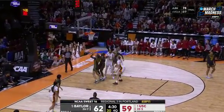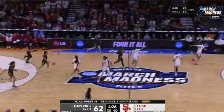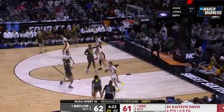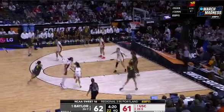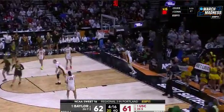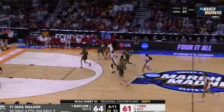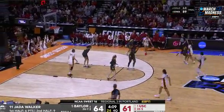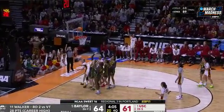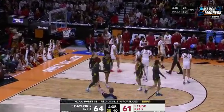Spinning in the lane, going to the right hand for Caitlin Davis. I'd go right back to the same set if you can, because you know they're in drop coverage. That time it's a hedge. Oh, she's getting to her spots, Beth. She's getting to her spots. Oh, she had a career night when she went back home to the state of Virginia in the second round, and she's got a big follow-up performance here this evening. Watkins looking for the assist, and Davis will head to the line.